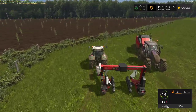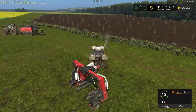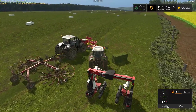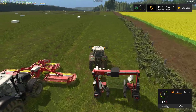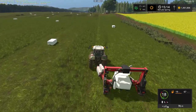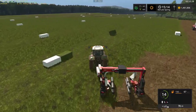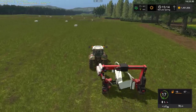Fail. Okay. Find the windmill and find the mower. Okay, so find the other bales. Oh, mess here as well. We are running down here, see what else is down here.